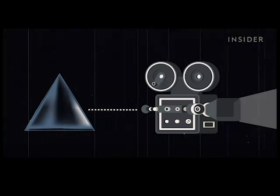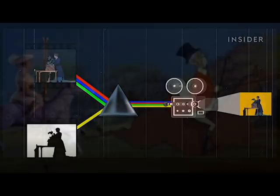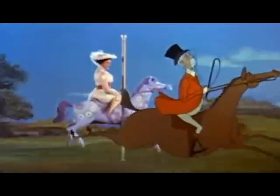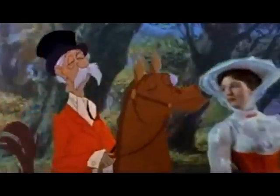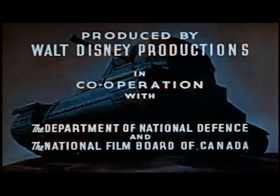He did this by creating a unique prism that was designed to isolate the yellow hue from the rest of the colors. This type of technology has changed the face of animation, and was desired and fought over by other animators. The Walt Disney Company also directed their films towards other purposes aside from entertainment.